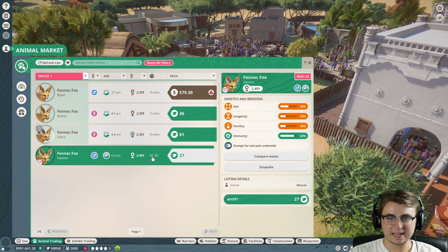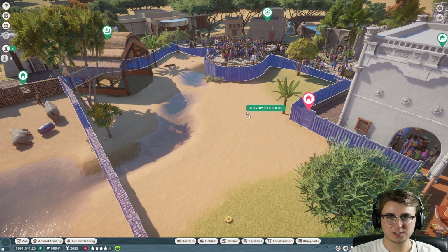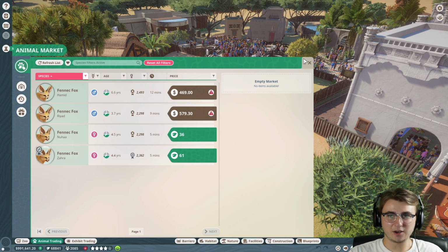And then I think we're just gonna have to bite the bullet on this last one, spend 27 conservation credits just to get another male, and we will also move him to that exhibit. There we go. That is Fennec Fox now taken care of, squared away.